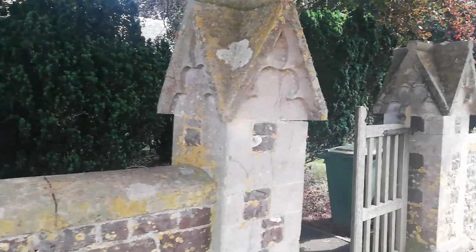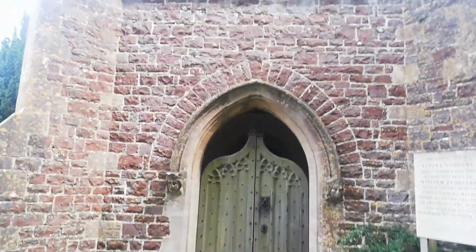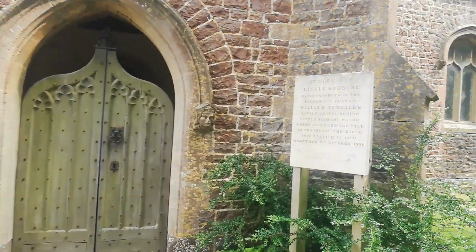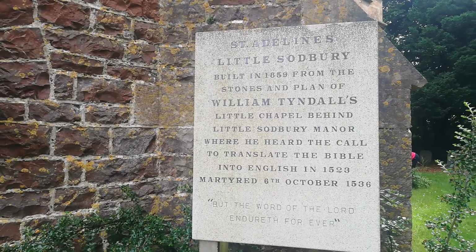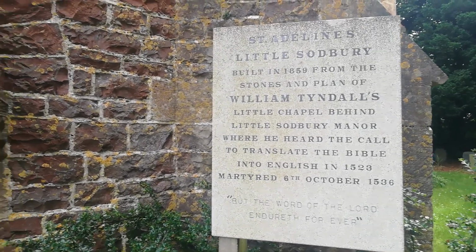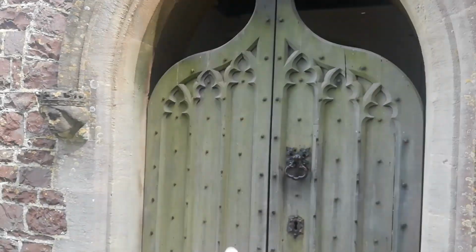This is lovely. I did wonder on a Sunday morning whether I'd get access to the church, but a lady doing the gardens just told me it's always left open. Here we are. St Adeline's, Little Sodbury. Let's go through that. Lovely wooden doors, outer doors to the porch. Can we get in? Yes.